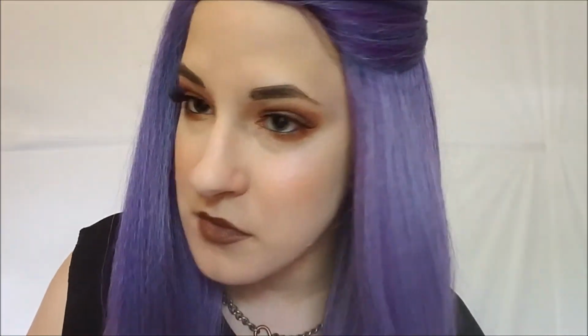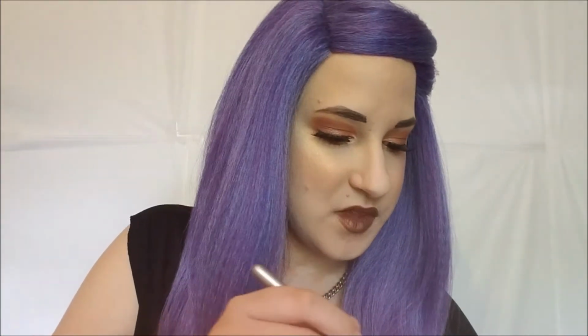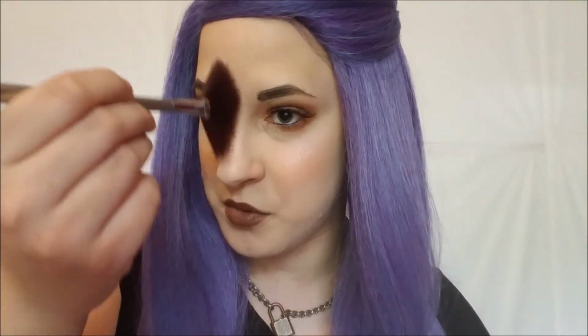Okay, this one definitely kicks up a fair amount of powder compared to the other ones. And it picks up okay on the fan brush. Not, you know, terrible, but definitely not what I would usually expect. So let's use the tapered brush again. That seems to be working. Yes, definitely picks up better on that.